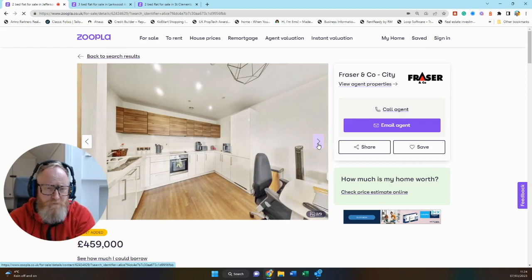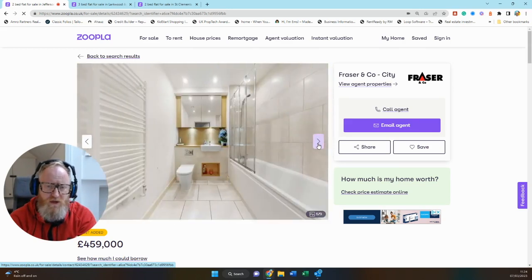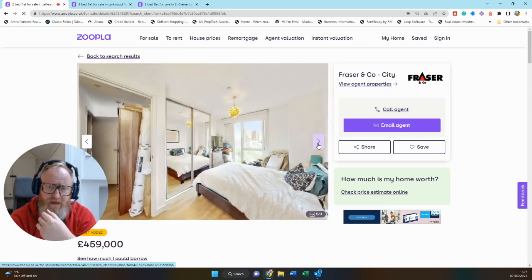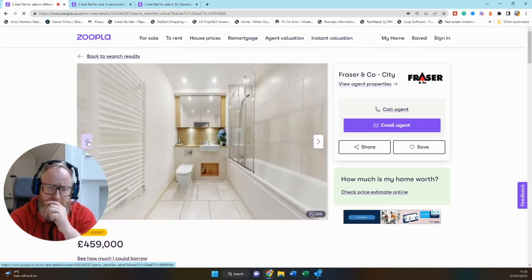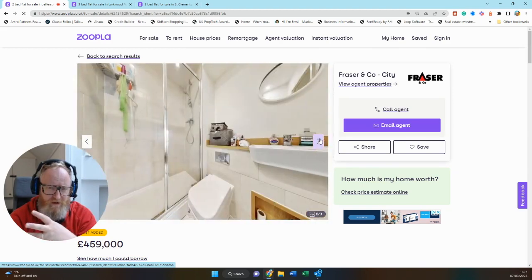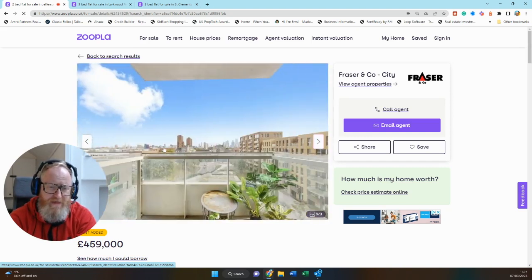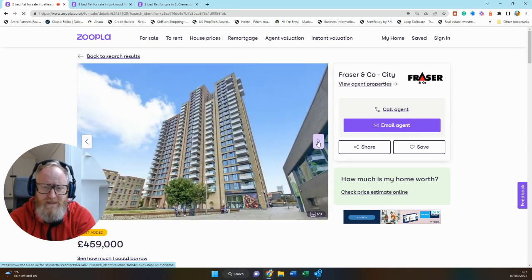But pretty standard new build apartment inside. Open plan kitchen lounge, all mod cons. Nice big sliding doors leading to a private balcony, which you'll see in a sec. Modern bathroom, main bedrooms look very similar. Master with an ensuite shower, a nice decent size shower to walk into, and there is the balcony off the living room, so pretty spectacular views facing in towards the city.